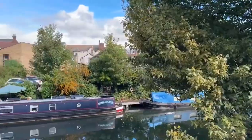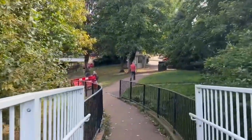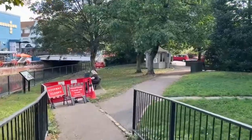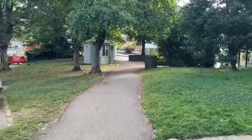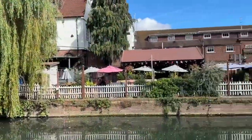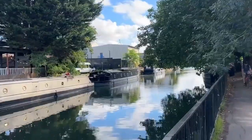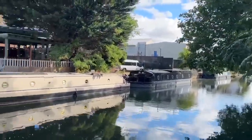There's a pub just here, Saracen's Head, just behind the tree. On the other side, footway closed. Oh, great. Right, so I'm going to have to take a slight detour here. Certainly plenty of places to stop and get some refreshment on your way through Ware. I won't be doing that today. Let's carry on another 4 miles or so to Rye House.